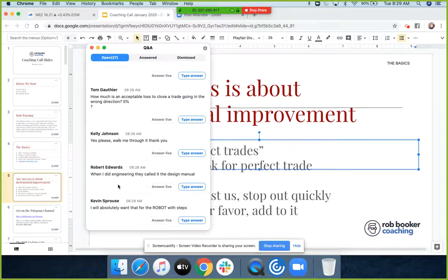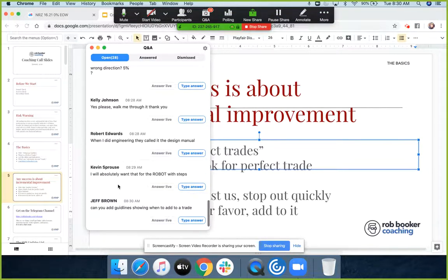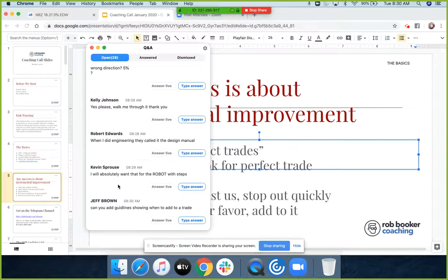Oh, yeah, the robot with steps. Oh, gosh, there's so many good things that we could do. Okay, I've got my work cut out for me here, and I need to make some lists of things, guidelines showing when to add to a trade. Exactly, Jeff. This is exactly what I'm talking about.